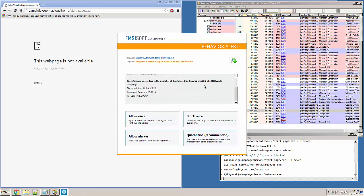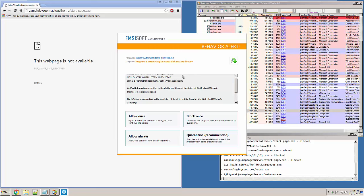I have a gripe about this actually. Like this alert, right? You think it looks good. It's got a recommended option here, and it's got all this stuff. But that's the thing. This is no different than user account control. People just click allow on user account control. There's nothing here that tells you this could possibly be malware or something.